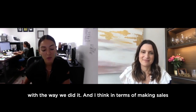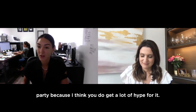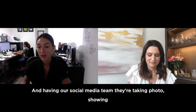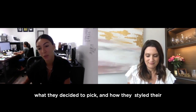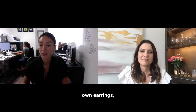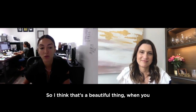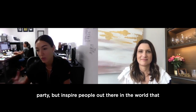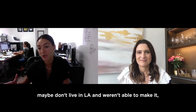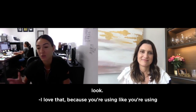And in terms of making sales, we did see a lot of sales that came even after the piercing party, because you do get a lot of hype from it, and having our social media team there, taking photos, showing everyone what's going on, showing everyone else's style and what they decided to pick and how they styled their own earrings, really inspired people. I think that's a beautiful thing when you can not only have people have fun at the party, but inspire people out there in the world who maybe don't live in LA and weren't able to make it, but can still browse on your site right after and get the same look.